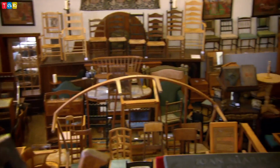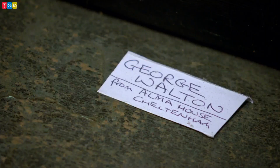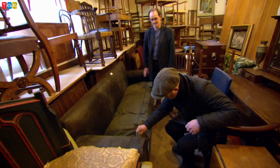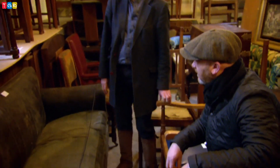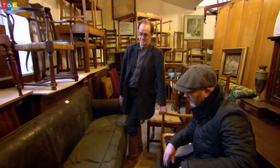This is fantastic. This is the George Walton sofa. I bought it off a pavement in Cheltenham. This original leather, original squab. Did he mark anything? Because I've never seen anything marked. Been in the collection for 20 years. I really want that. It was in my living room.